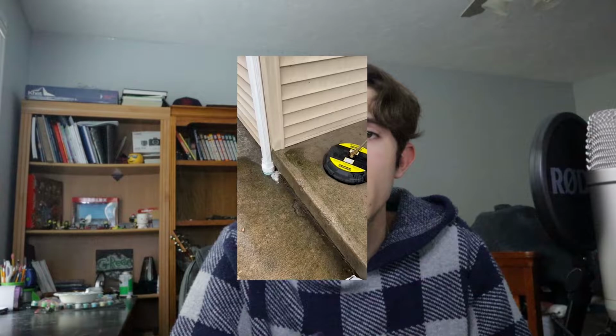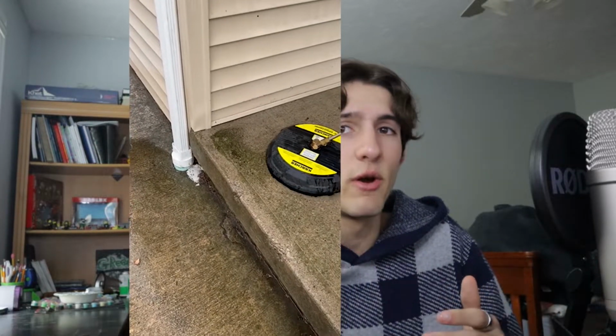But as I scale my business, I'm definitely looking to buy a 4-gallon per minute pressure washer and a professional surface cleaner. If you don't know what a 4-gallon per minute pressure washer is, it's just a higher gallon per minute, so more pressure will be used with the pressure washer. Most professional surface cleaners require at least a 4-gallon per minute pressure washer, so all the pressure that's going from the pressure washer can handle the surface cleaner.